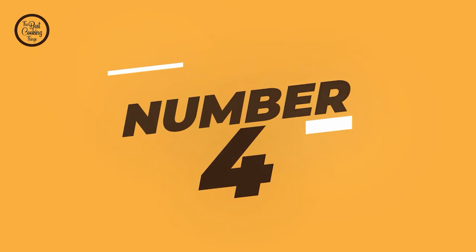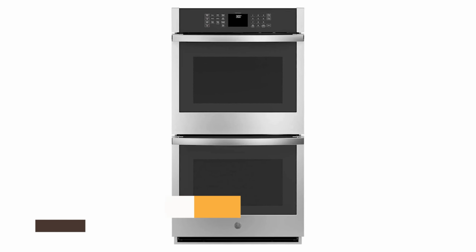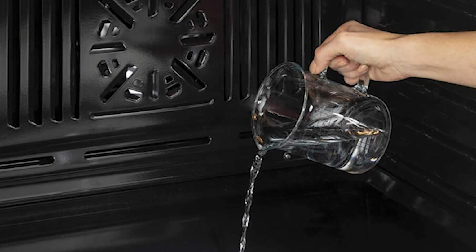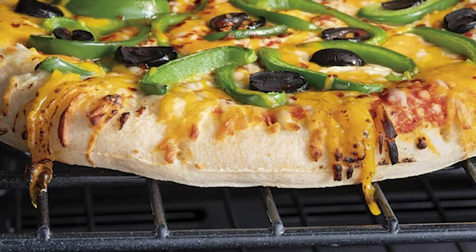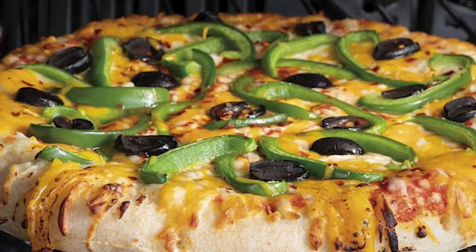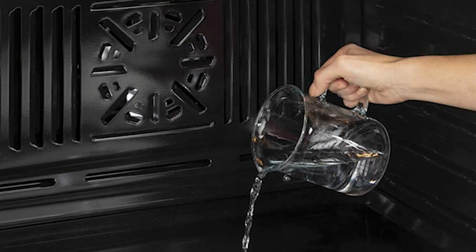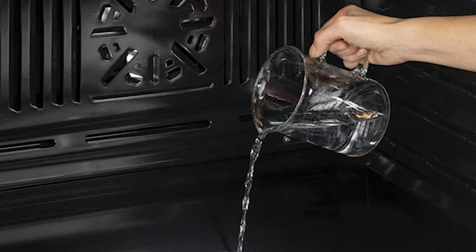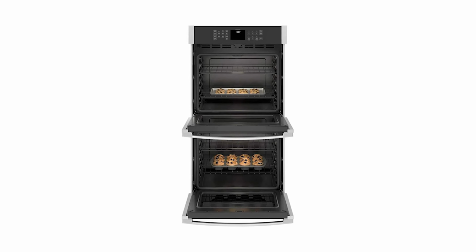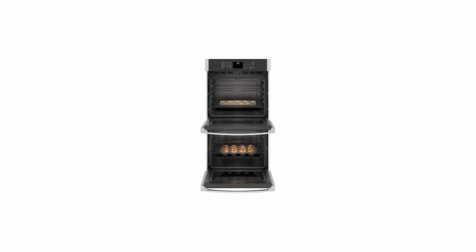Number 4. GEJKD3000SNSS 27-inch double oven. Everyone loves a good home-cooked meal, but when you're traveling and in need of something quick to prepare, or want to impress your guests with a restaurant-quality meal at home, our GE double oven is perfect for you. This 27-inch double oven provides enough space for two people to cook side-by-side and is the perfect addition to any kitchen. With 6 pre-programmed settings including bake, broil, roast, convection and more, it's easy to choose the right setting for whatever you're making.